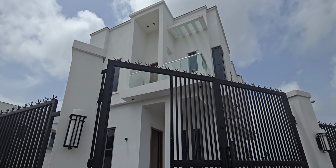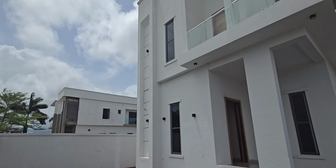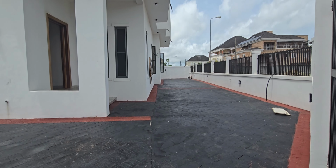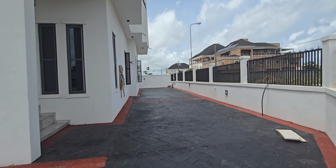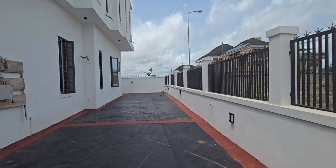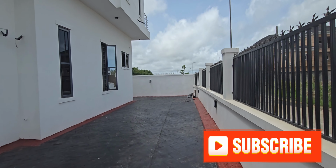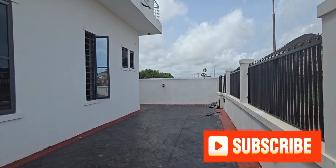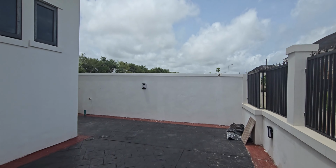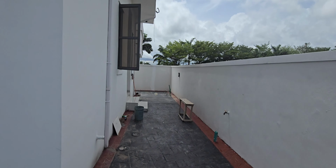You need to come and see this environment yourself. You need to come and see the quality of finishing of this home yourself so you know what you are buying. And look at the space. It's really massive. It's really spacious. This is a whopping 450 square meters plot of land. A plot of land here alone is selling from 90 million to 100 million naira, right? So this is definitely a steal, and you want to call right away and grab this opportunity to own your own home. Of course, there's just one unit of it, right? So you want to quickly call me and grab it.